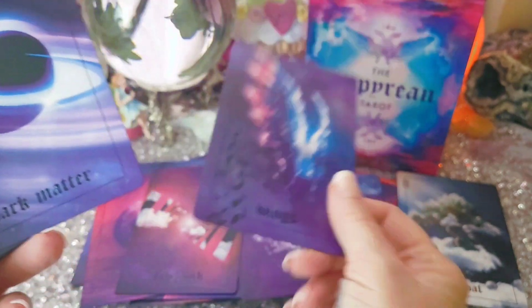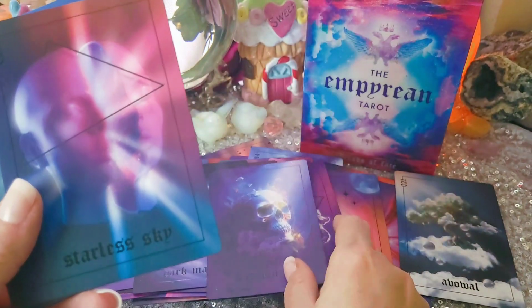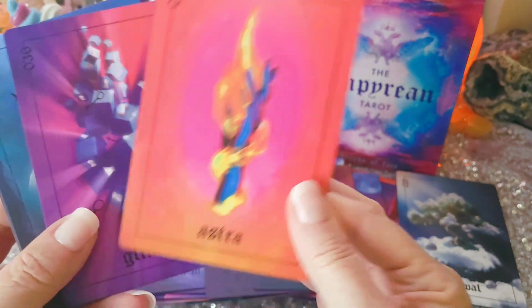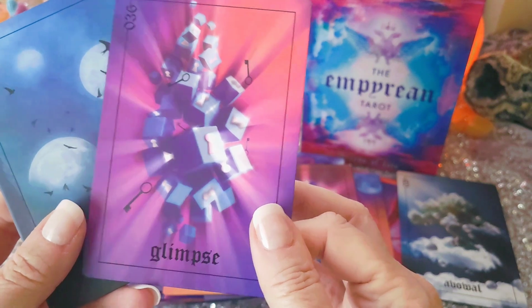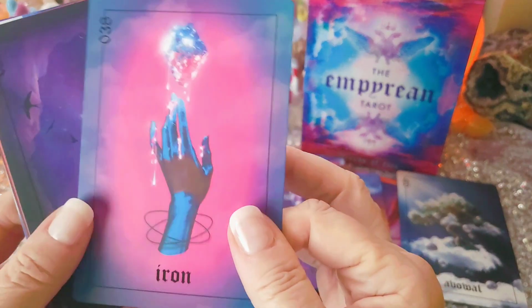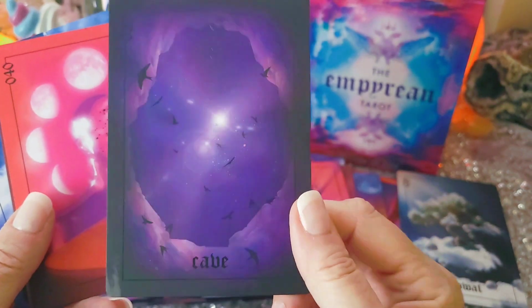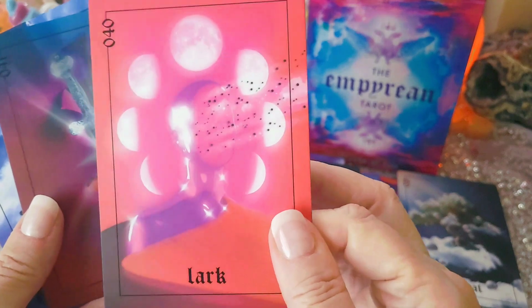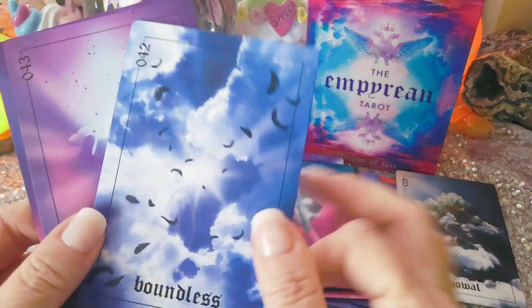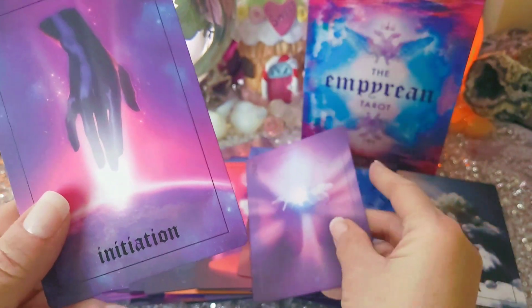Wings. Hey, that's me with my wings. Dark matter. Oh, pretty. Resigned. Starless sky. Astra. Glimpse. Untethered. Iron. Cave. Lark. Dagger. And boundless, number 42, the answer. That's neat. Return. And initiation.